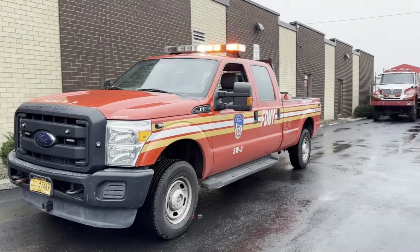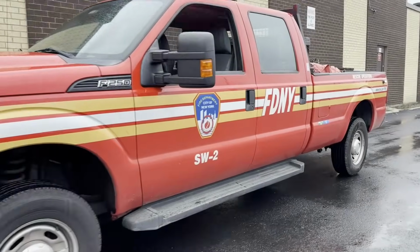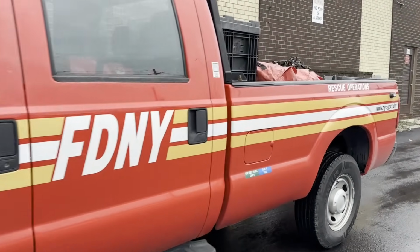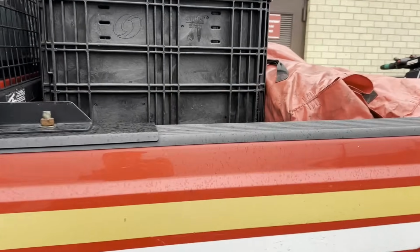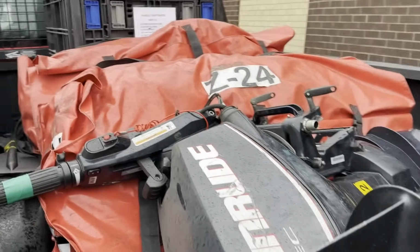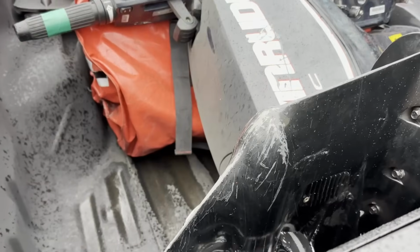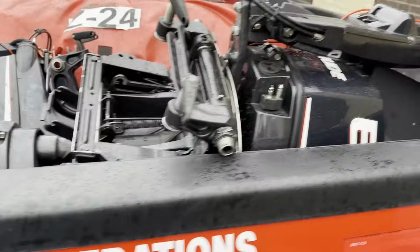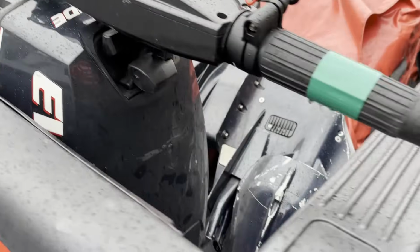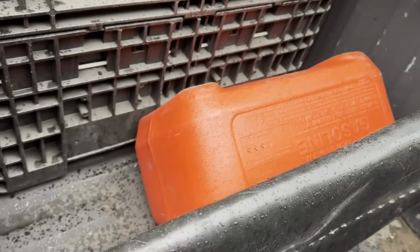Here's a look at one of the swift water pickup trucks. They are also equipped with some equipment, and they respond together with the high axle as one unit. In the back here, we have 2 Zodiac boats that can be blown up with the motors. Inside the box is a generator, extension cords, a Pelican light, some rope, 200 feet, 4 45-minute cylinders to fill up the boats.